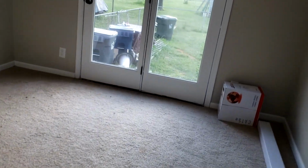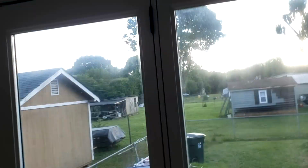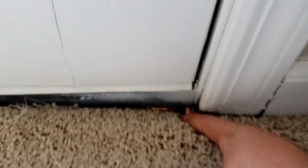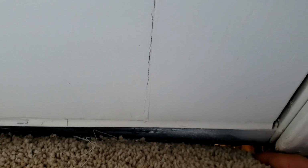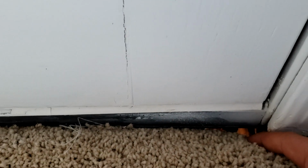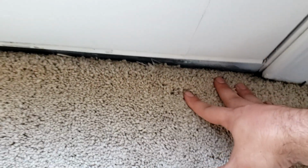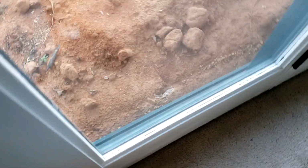So let me show you just how bad this is right here. If you look at this door, you notice how it's sunk down in the center? Yeah, not supposed to be like that. And you're not supposed to be able to see daylight between the carpet and the bottom of the door frame. You shouldn't be seeing outside. Want to replace probably just a little bit of the OSB right there. Not too bad. I mean, the floor is not soft at all right here. It's just right at that edge right there.